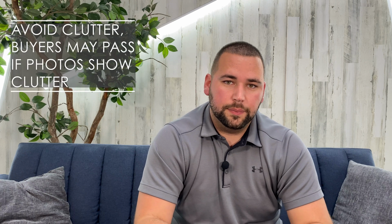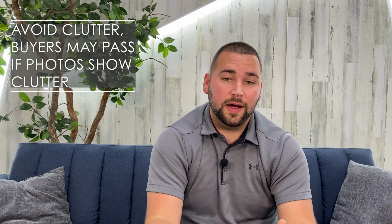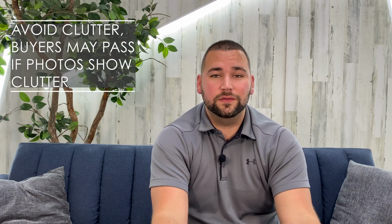Also, if that particular house is cluttered in those photos and it's not staged properly, then buyers may actually pass on your house altogether and not even give your listing the time of day to go see it. Versus a properly staged house, they're going to go look at it. They're going to reach out to their agents or somebody. They're going to go take a look at that house because it looked beautiful and showed very well online.